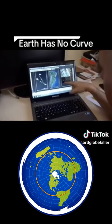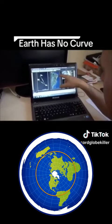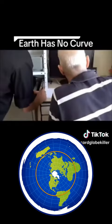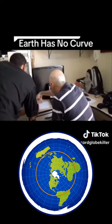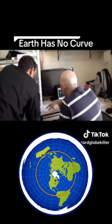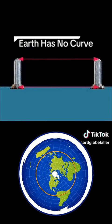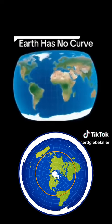And here the opening angle, where we read the point here, the base of the building and its height. As we do this calculation here, on this plane, we will always find this distance here. The identical measurements of the distance between the bases and the tops prove that between the two buildings there is no curvature, proving that the Earth has no spherical shape.